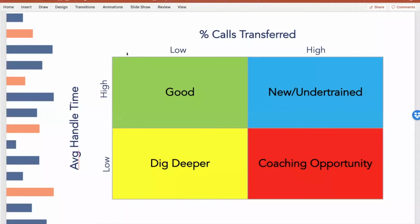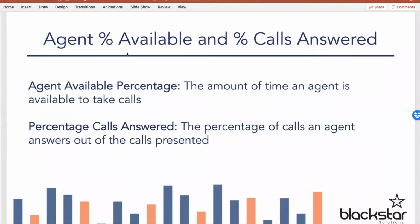All right, that was our third metric, all about agent performance. We have two more to go. The next two are actually significantly quicker. This next one's an interesting one. It's another metric that gets a little bit more into agent performance, but in a different way. The last one's about agent performance when they're on the phone.